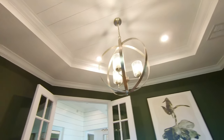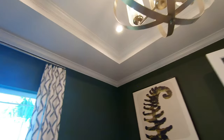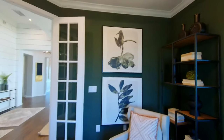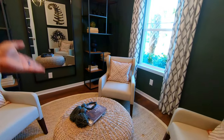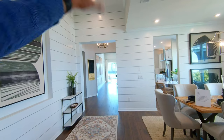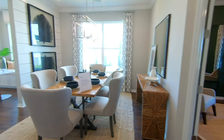Honestly, if you're looking to build a nice, luxurious looking home, the trays are one of those structural options that I would highly recommend you get from the builder, because to do that afterwards is pretty difficult. But yeah, very good size study over here. You can use this space for kids to do their homework. Maybe you work from home and you want to be secluded away from all the main living space. That's one of the things I like. If noise is happening over in the living room, you can still sit over here and do your work. So very nice.